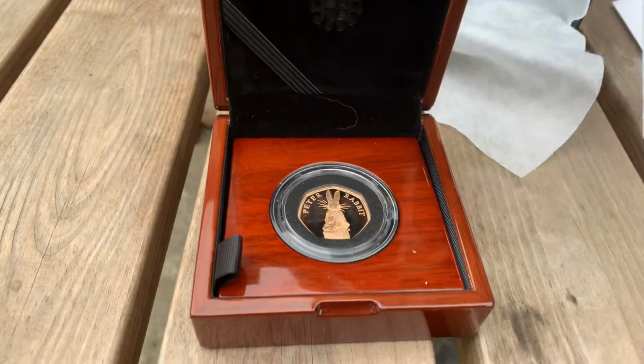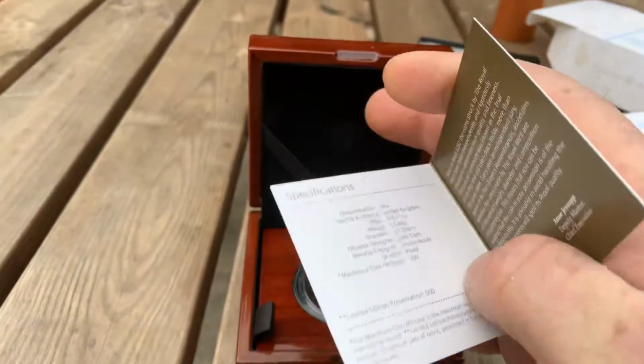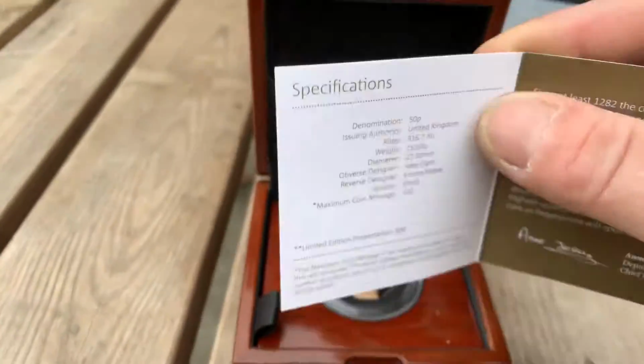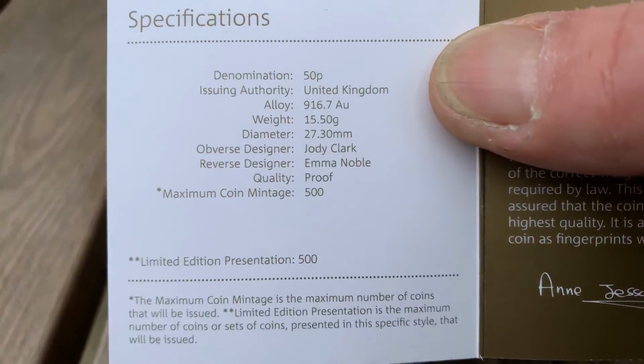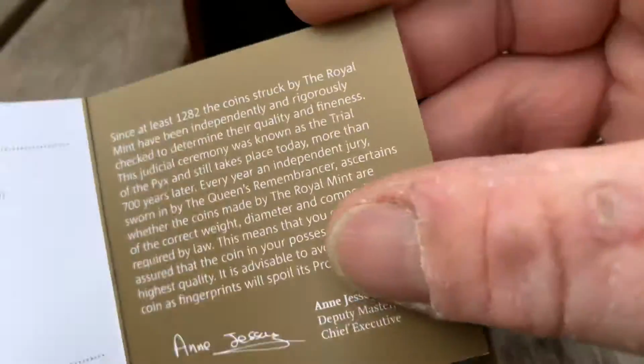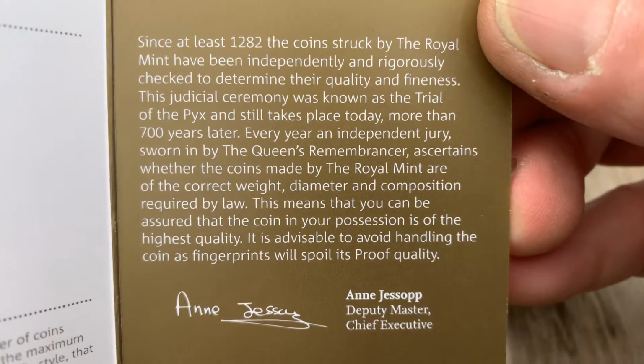Now, I took the plastic off that coin last night and then dropped it, and everybody freaked out. You should have seen the messages coming in. I only dropped it in my lap, and the coin didn't actually come out, but if you have a look on the video, I was tapping it in, and then I was getting told off for tapping it in with the plastic.